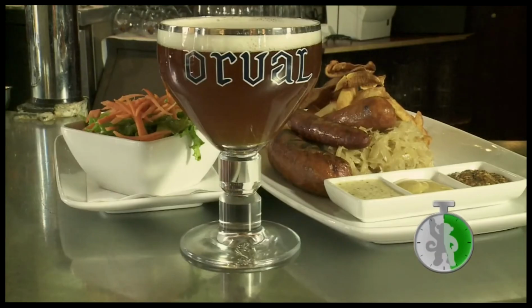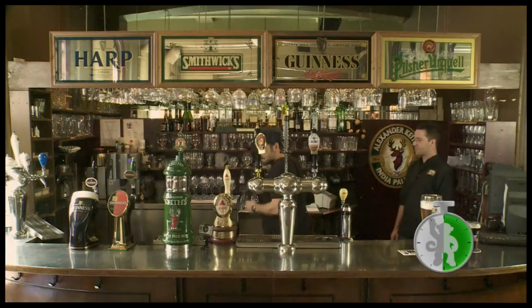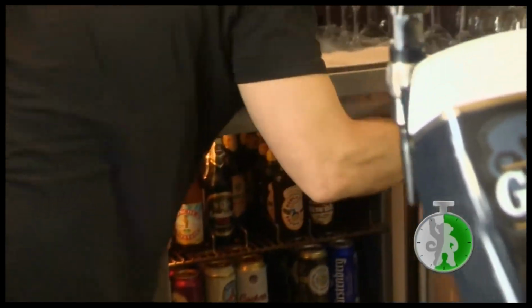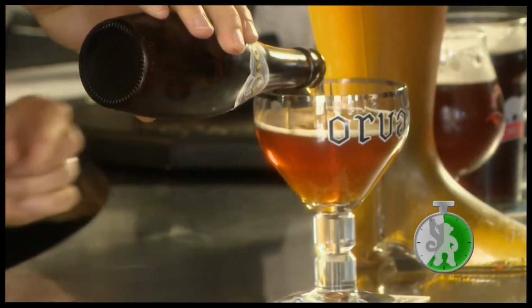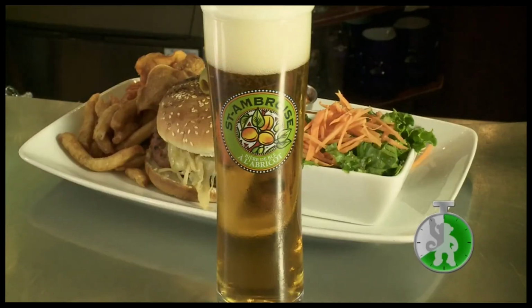Next is a Belgian Trappist ale called Orval. It's gonna be in a very specific glass. Lamprey easily locates their very famous glass. He knows this beer is bottled, so he goes for the cooler, then pours it into the glass, and after a deduction for head size, receives a 9. Now onto Saint Ambroise apricot beer.